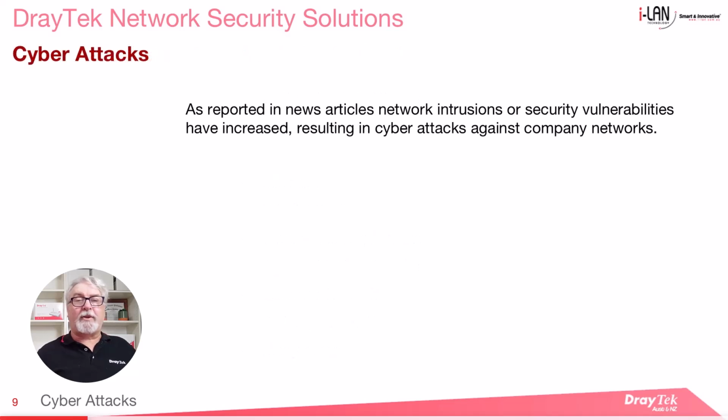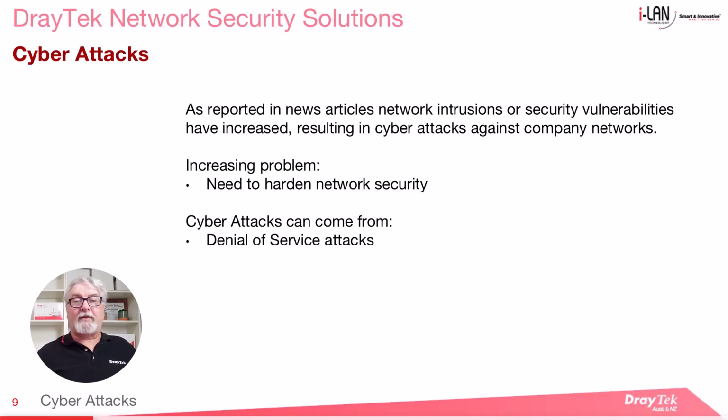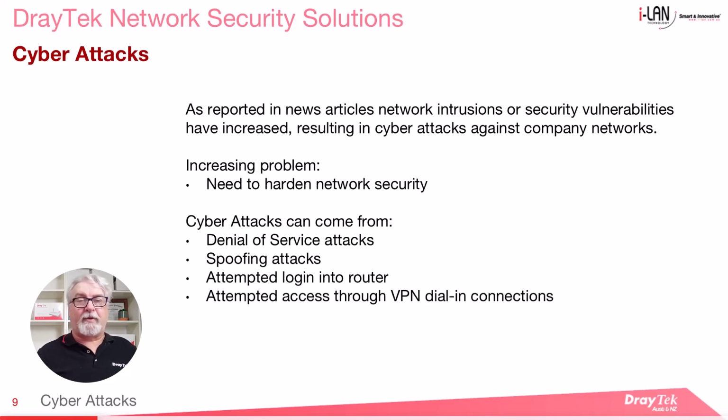Every day we hear in the news that there has been another cyber attack on some organisation somewhere around the world, so there's a constant need to harden the security of a network. Cyber attacks can come from different angles as mentioned previously. One of them, denial of service attacks, can cause a server to become inaccessible from the internet. Spoofing attacks attempt to log into a router or even attempt to gain access through VPN connections.